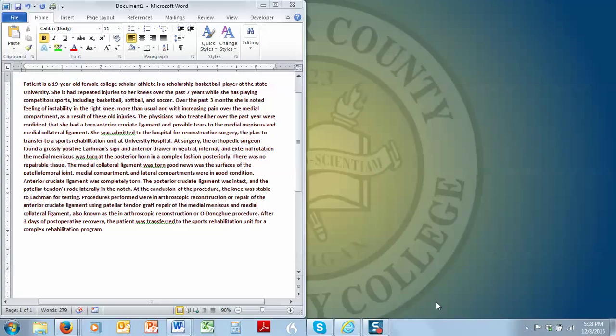She was admitted to the hospital for reconstructive surgery with a plan to transfer her to a sports rehab unit at the University Hospital. At surgery, the orthopedic surgeon found grossly positive Lachman sign and anterior drawer in neutral, internal, and external rotation. The medial meniscus was torn at the posterior horn in a complex fashion. There was no repairable tissue. The MCL was torn. The good news was that the surfaces of the patellofemoral joint, the medial compartment, and the lateral compartments were in good condition.